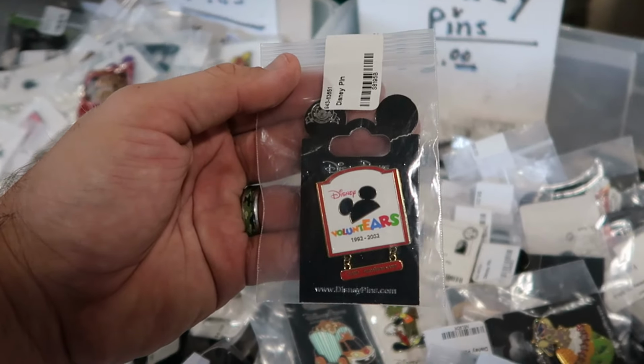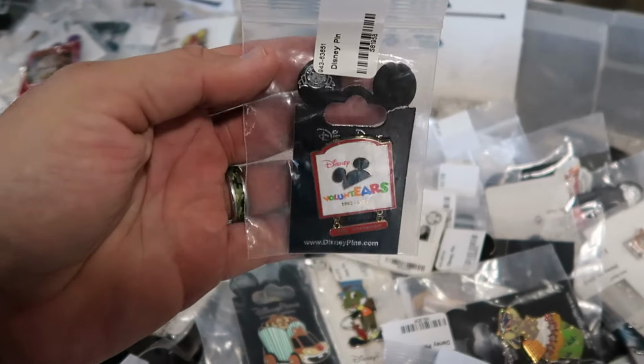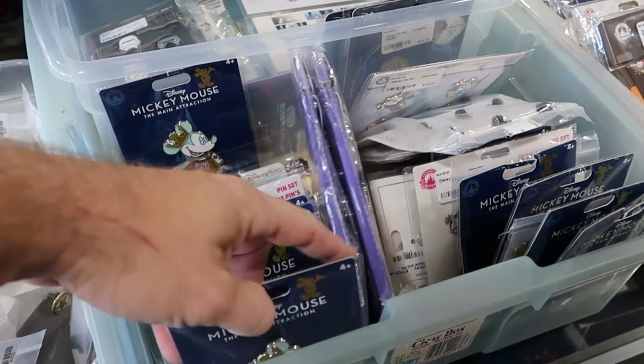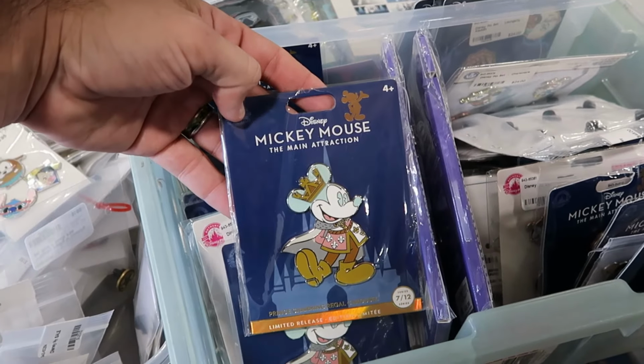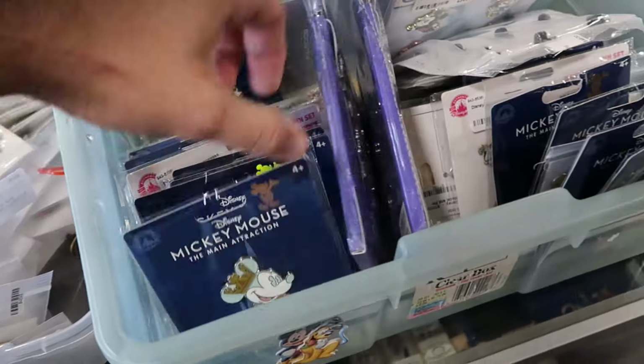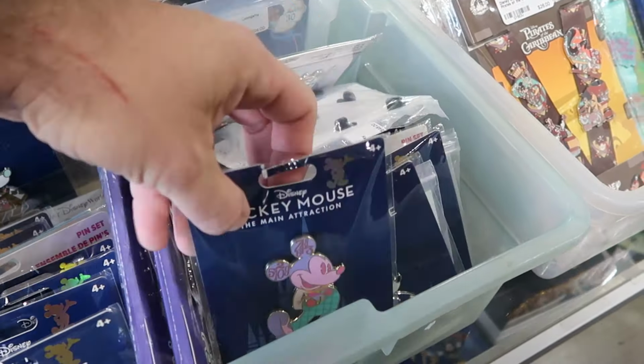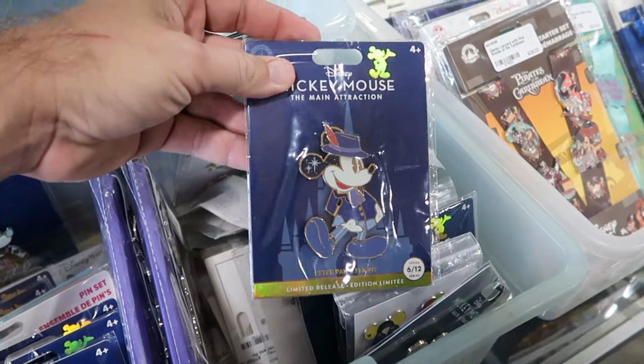This is Volunteers. Look at that, 1992 to 2002, 10th anniversary. They do have a good amount of pins though, especially up front. Like they have the Disney Mickey Mouse Main Attraction pins. This is Prince Charming Regal Carousel. These were over at the Disney parks not too long ago. They have It's a Small World right behind there. They even have Peter Pan's Flight.